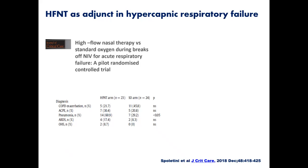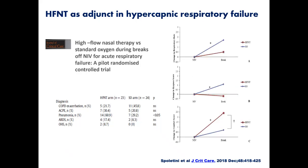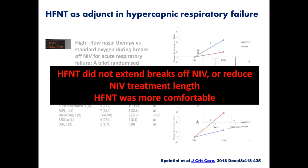A couple of studies before we leave this topic. This looking at using high flow nasal therapy in combination with NIV to support patients whilst on breaks from NIV. And what was shown was, as we would expect in keeping with our earlier discussion, high flow nasal therapy led to less of an increase in respiratory rate during breaks, less breathlessness, and greater comfort. However, it did not actually extend the time off NIV, which was the primary outcome for the study, nor did it reduce the NIV treatment length. And high flow nasal therapy, though, was more comfortable.